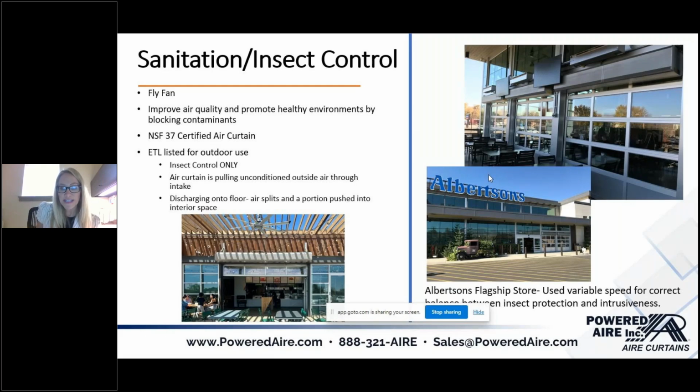You will see in the pictures here, all of these air curtains are mounted outside. Bug control is one of the only two reasons we would recommend units for outdoor mount. If you are looking to use an air curtain for climate control, it is actually going to do more harm than good if you put it outside. The reason being, it's going to pull in that unconditioned outside air. That's what it's going to discharge over the opening for protection. When it hits the floor, it will split, and some of that outside air will be pushed in. So we do not recommend outside mounts for climate control, but they work great for bug control.